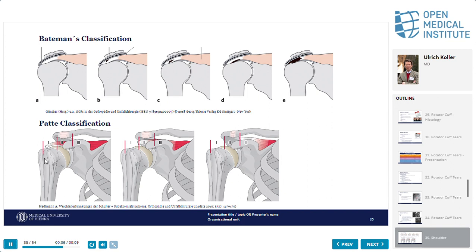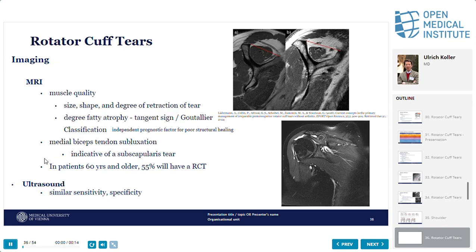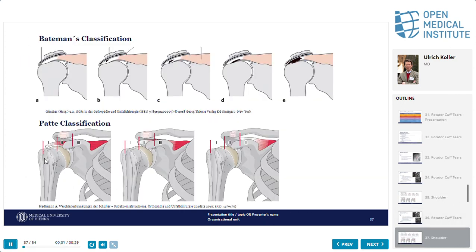When you look here, you can judge the MRI; if we have an MRI, here it is a completely torn supraspinatus. But there are also these classifications where you can judge if the lesion is a full thickness tear or a partial thickness tear, on the articular side or on the bursal side. So you have to know where to look for a lesion and what can be addressed.